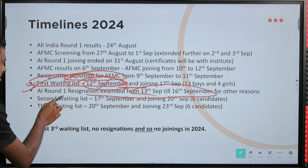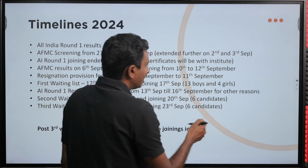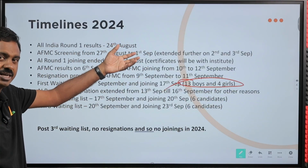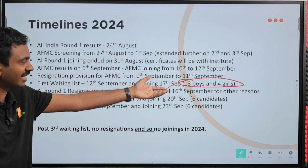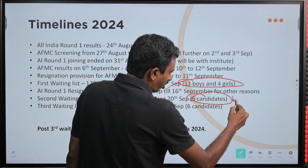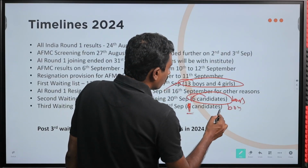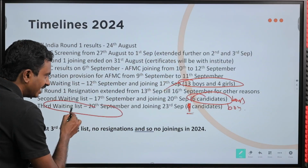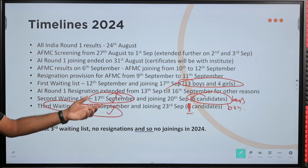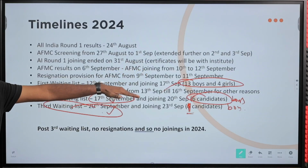Now again, there was a second and third waiting list by AFMC itself. You remember we said that in the first waiting list there were 17 new candidates who joined, because among the original 145, 17 candidates did not join. Another set of candidates were called for. In the second waiting list again 6 boys were called for, and in the third waiting list one candidate was called for. These candidates came to know about their AFMC allotment only on 17th and 20th September. So unless they had their certificates with them, they could not have gone and joined, because resignation was over.